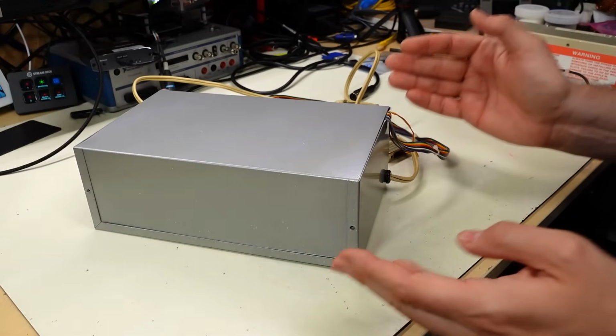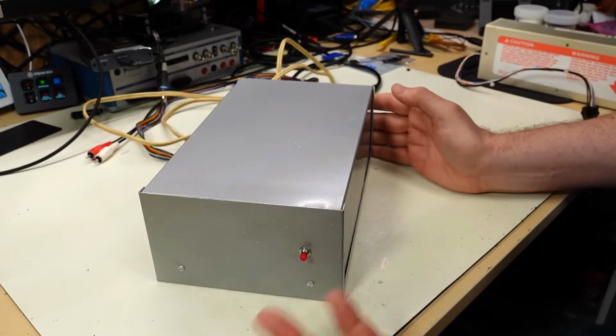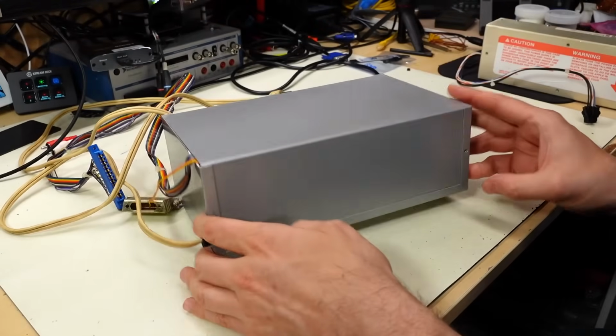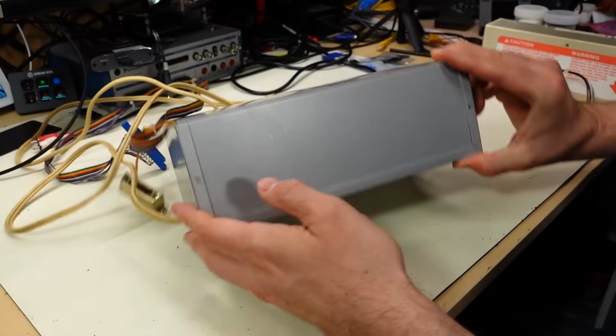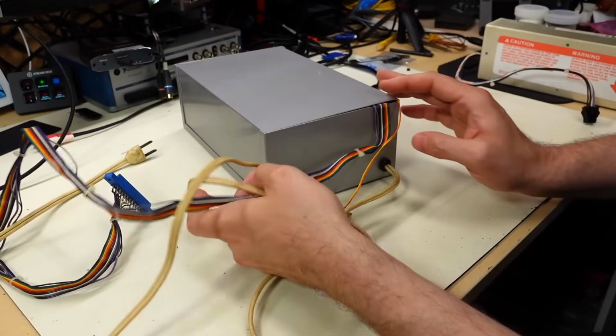Now, take a look at this thing. It is a very nondescript project box, and if we rotate this around, it has just a button right here, and we look on all the other sides and it's just blank. There's nothing written there. It's just basically a gray project box that clearly someone made by hand.